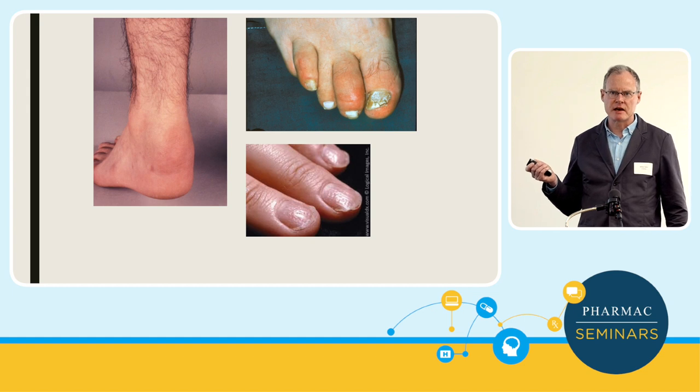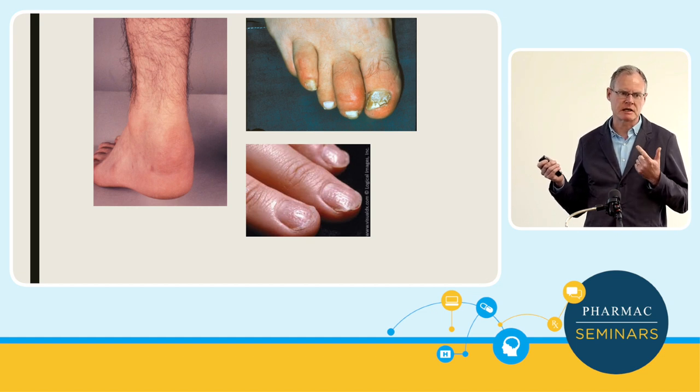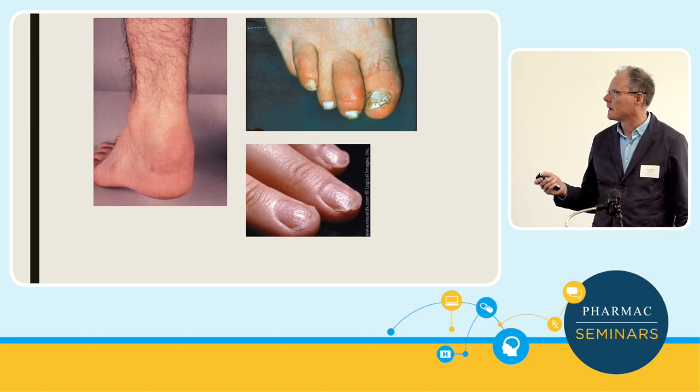Very, very rarely I think you can get it in sarcoidosis. But otherwise, if you see dactylitis, it pretty much means they've got some kind of spondyloarthropathy, which means either reactive arthritis or psoriatic arthritis. I think it is described in ankylosing spondylitis, but it's very, very rare. I think that if you see dactylitis, it basically means reactive arthritis or psoriatic arthritis. I think that's a reasonable rule of thumb.